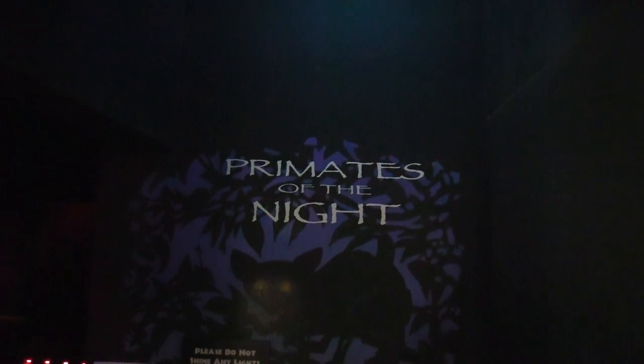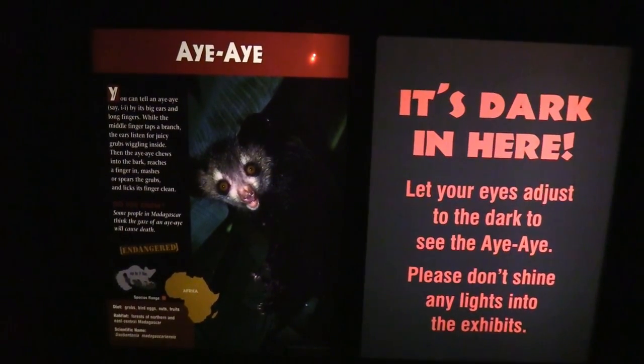Low lighting because of the eyes. We got primates out of the night, so it's dark in here. It's all about the eye. This is very, very low light in here. And there's the eye. There he is. Speaking of eyes, my eye's got to adjust to the light. Oh, sorry. So the lemur went into the cave, through the little doorway to its evening habitat. So I will check back, hopefully get a little better view for you.